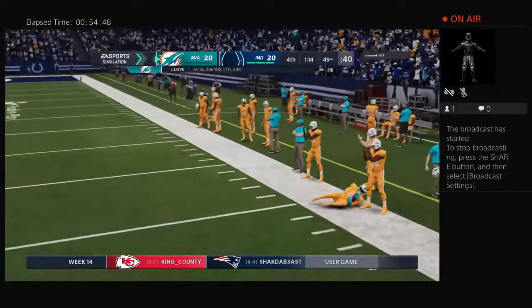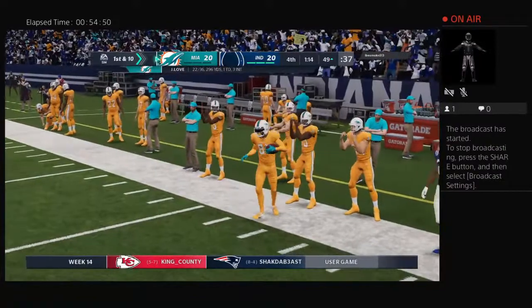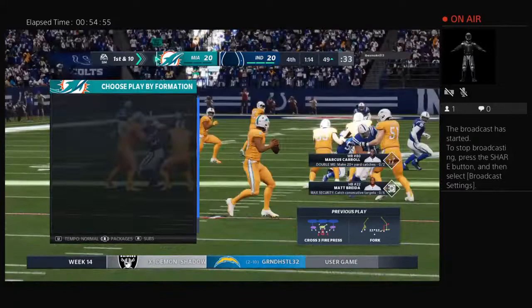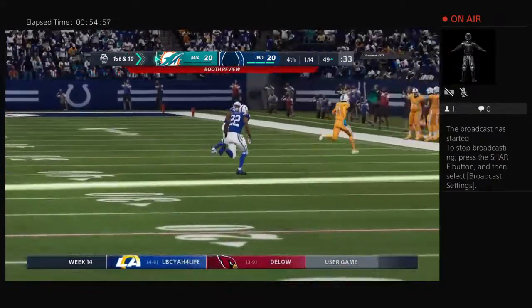Open man is Sims. He's got it. And he'll take this to the other side of midfield before going out of bounds. That good for 19 yards as they pick up the conversion on third.